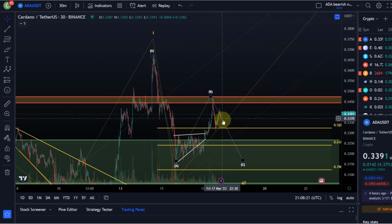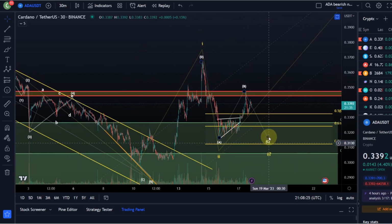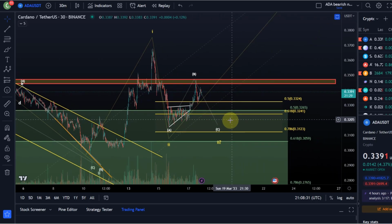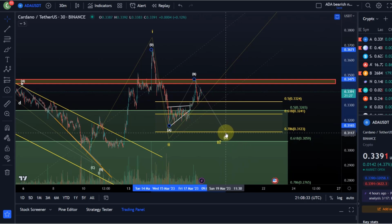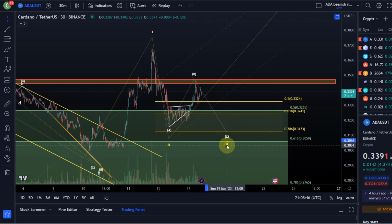So the current price action, the current decline, means we need to keep an eye on a possible ABC structure here. But the problem is I don't really like that idea, because it would most likely mean that the C wave will break below the A wave. And then, okay, then we might have support at 31.2 cents. Ideally, it doesn't break below that level. That is the 78.6 retracement. So ideally, we hold above that.